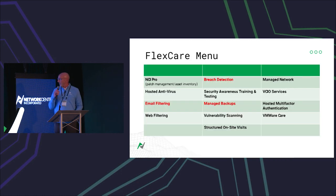Wrong way of that slider. So those are the first few things we want to talk about. The next segment of this will be more security focused, and we'll talk about these next 3 categories of FlexCare.